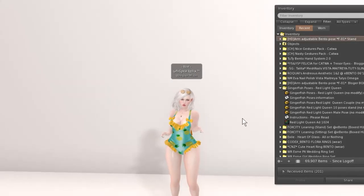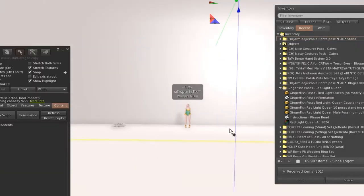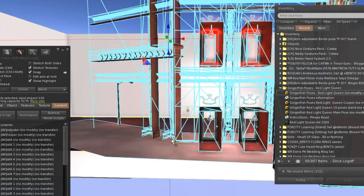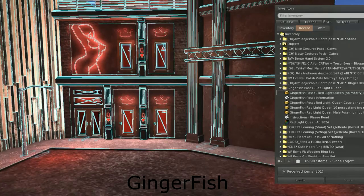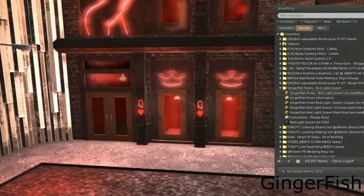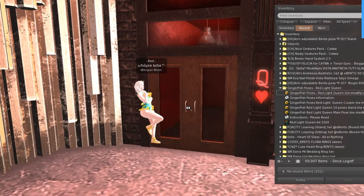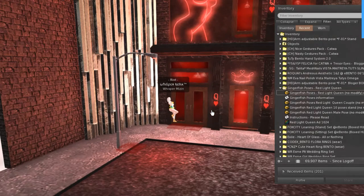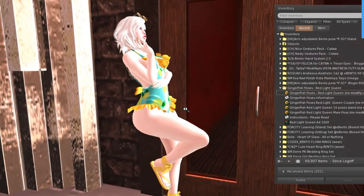Gingerfish. Okay, I'm excited to try this. Really. But it is a build. So let's go ahead and get that fixed. So this is the build, and I believe you can sit on it. Check that out. Let's go ahead and sit on it. Hold on, oh, it's the light, okay. So you have this pose.